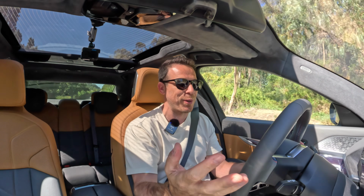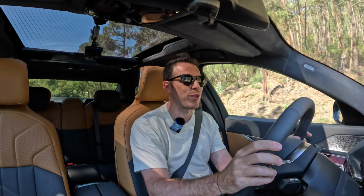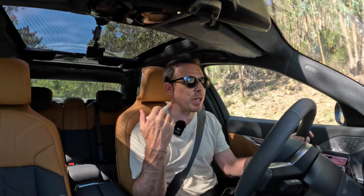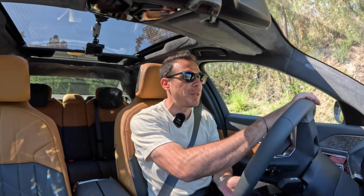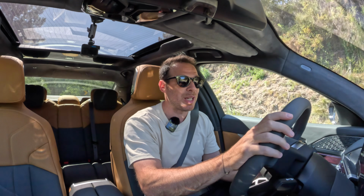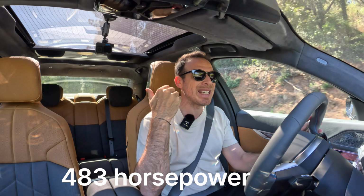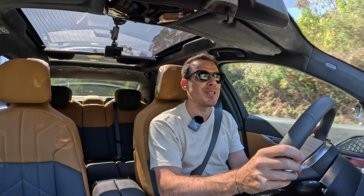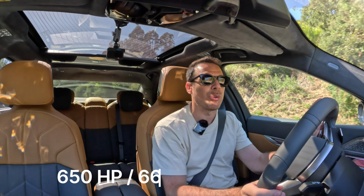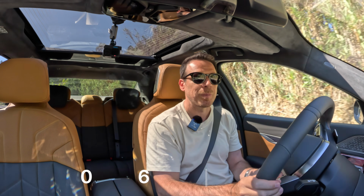It's a dual motor, of course. The front one comes from the BMW i7 xDrive 60, but the rear one comes from the iX M60, which means it's the most powerful one used in the car. It delivers 483 horsepower in the back, with the rest coming from the front. That will give you a total of 650 horsepower or 660 PS, depends which measurement you're using.